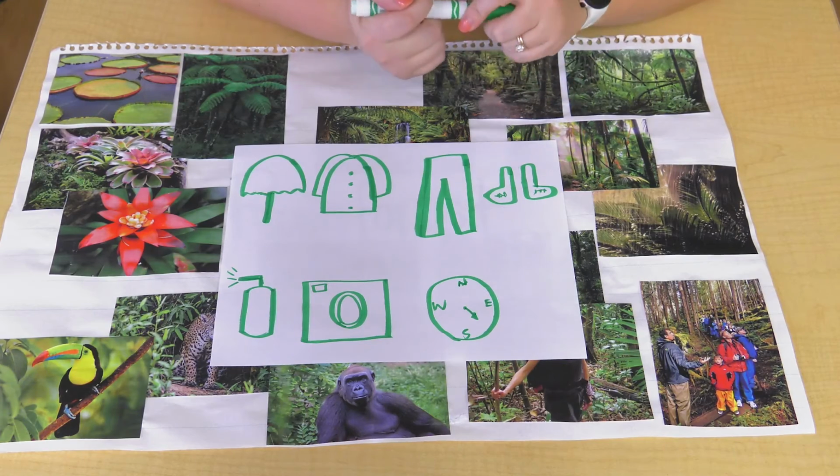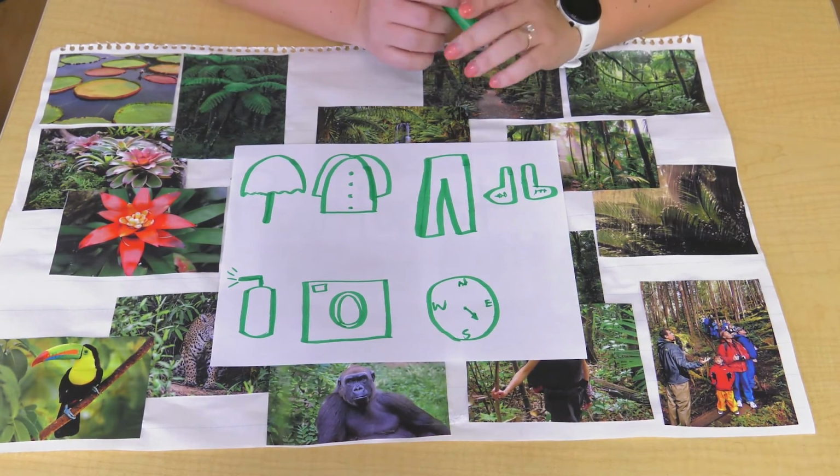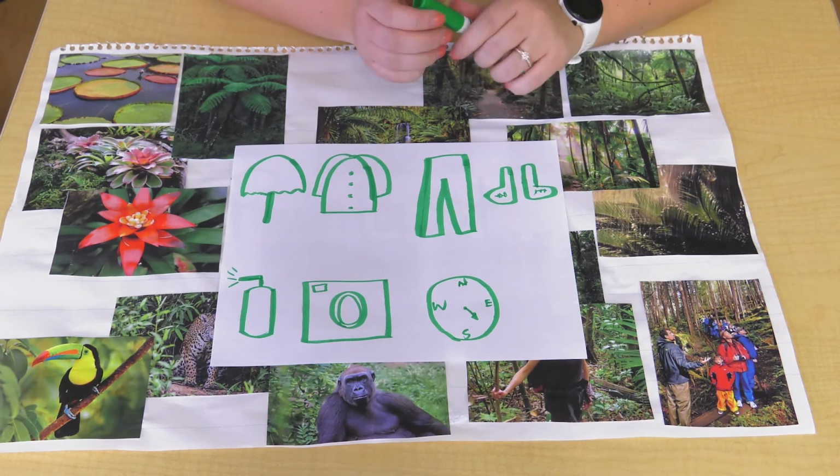Is there anything else that you would want to add to your list of things that you might need on an adventure in the rainforest? Today we talked all about the rainforest and got to see all those fun pictures of the animals and the plants that live in the rainforest. We even talked about the things that we would need if we ever went on an adventure through the rainforest.